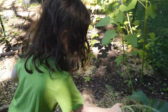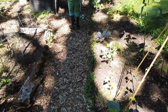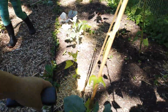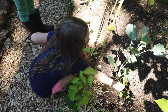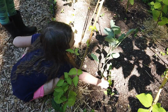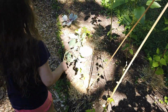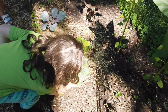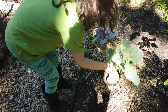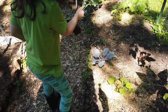What are you doing? We're pulling stuff out that we don't need. Pulling stuff out? Oh, that's not clean. Okay, this one right here needs to come out. Pull it out from the bottom, Maddie. And then shake it right above the dirt to get all the extra dirt off. Alright, go throw that in the pile that Grace is making over there. Gracie, this one right here needs to come out. Alright. That one will take long.